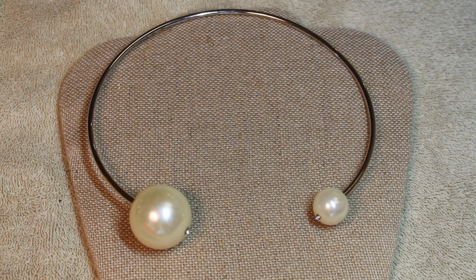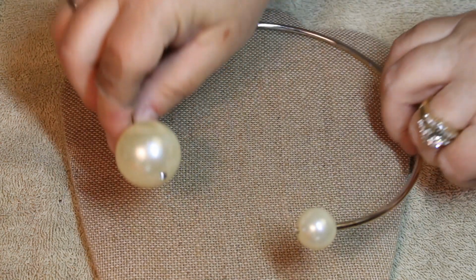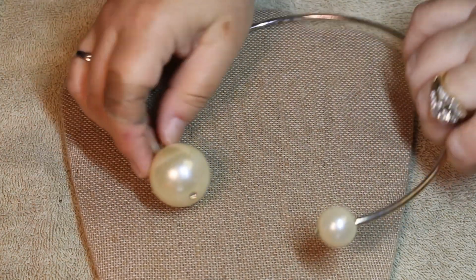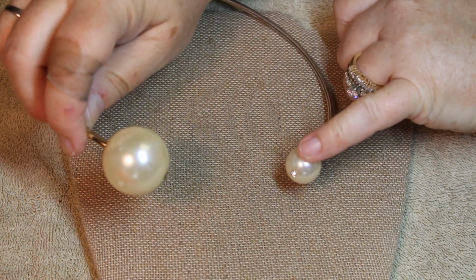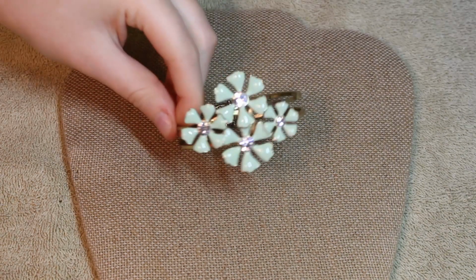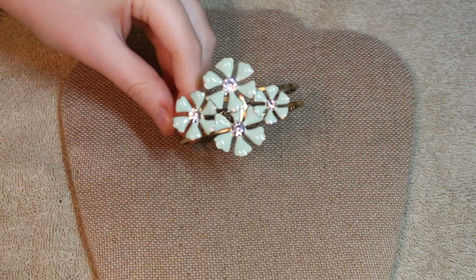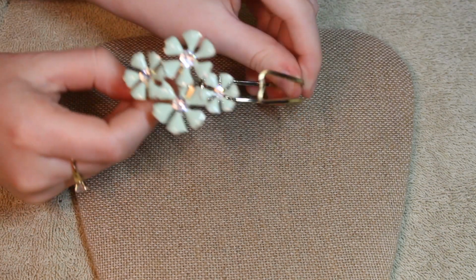It's silver tone with these really big, heavy fake pearls, I think. And as if this wasn't enough statement for you, look, they have these rhinestones at the end. How cool is this? We have a gold tone bracelet with these little green flowers and rhinestones. It is a clasp camper.